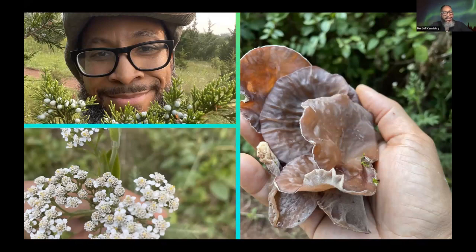Then you're going to see on the top left, that's me standing next to juniper. They're not nearly frosted yet, so they're not going to be ready till October, November, maybe even December. Those berries have to turn a nice dark blue, but I found it very interesting that they're already popping up on the cedar. And at the bottom left, which is the herb topic of the day, is yarrow flower. We're going to dive in really deep on this particular flower because of how much use I think all of us can get from it.